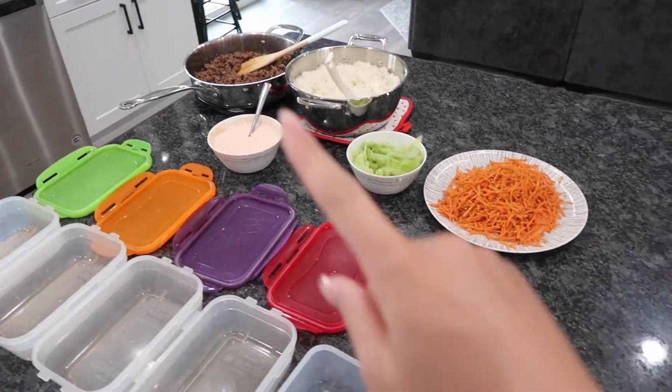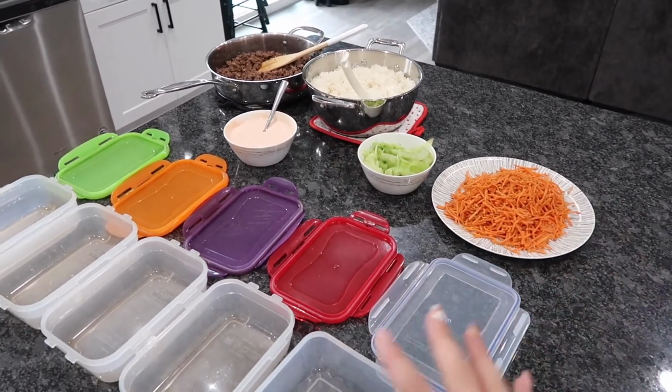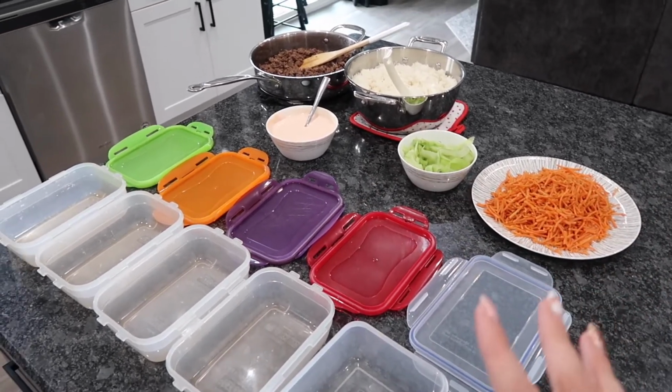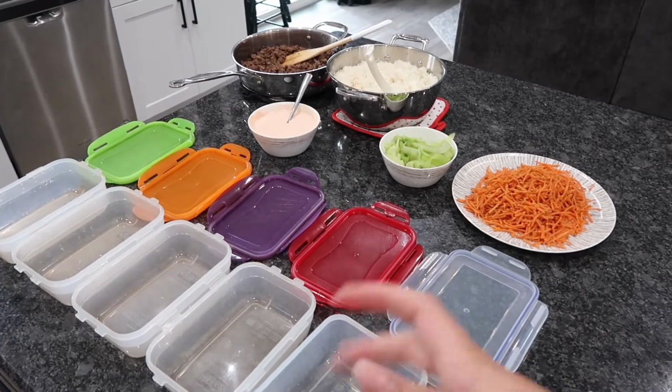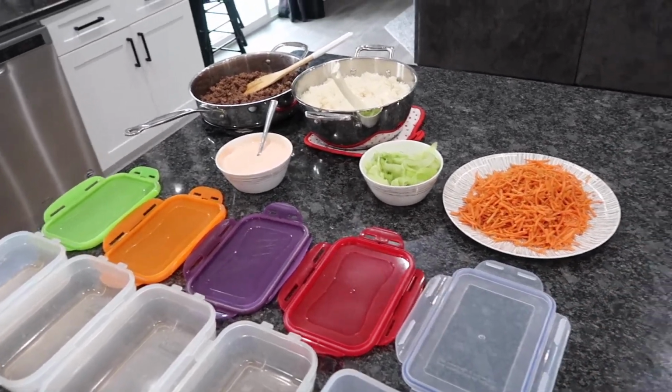Also wanted to throw in that the sauce, if you want to put that in a separate container so that you could heat up your container and then add the sauce after, you can do that. My husband just likes the sauce thrown on top, and he just heats it all together and then mixes it. He doesn't care. So up to you.